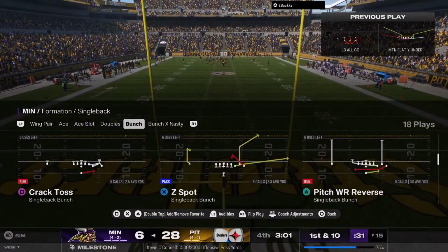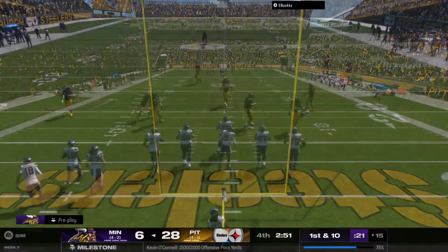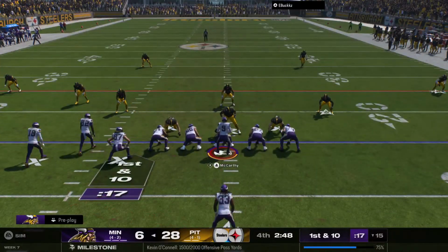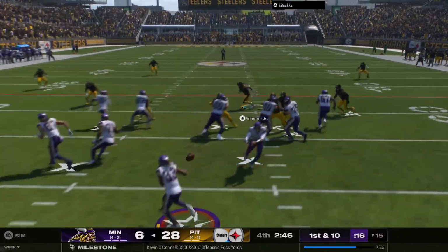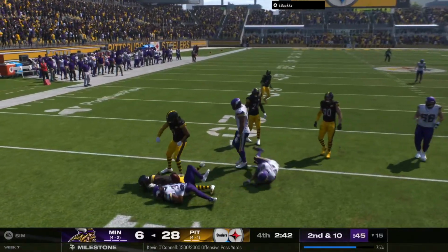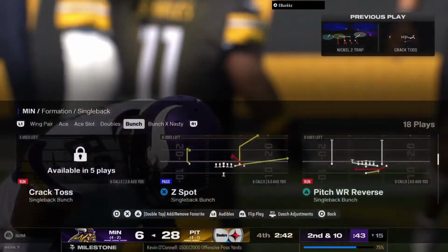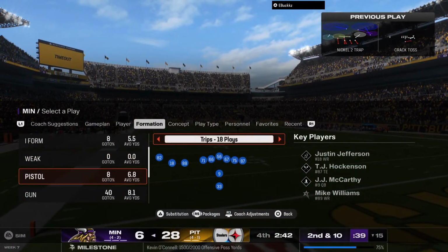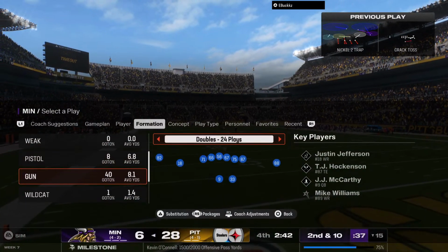Well, they certainly had success throughout this contest, getting him the ball in the passing game, and there he picks up another first down. Whatever they saw going into this one, they've been able to capitalize on it, and no adjustment has been made to take it away. Yeah, boy, this defense again really making things tough on him as they stop him for no gain. This run defense has been pretty stout all game long.